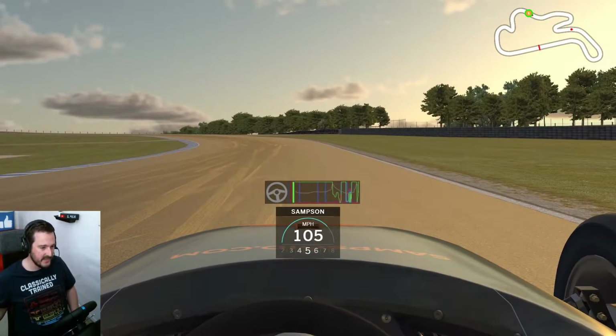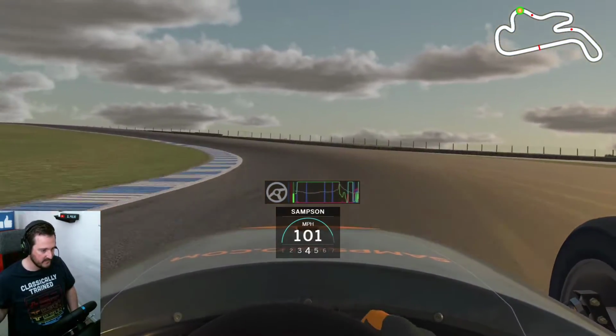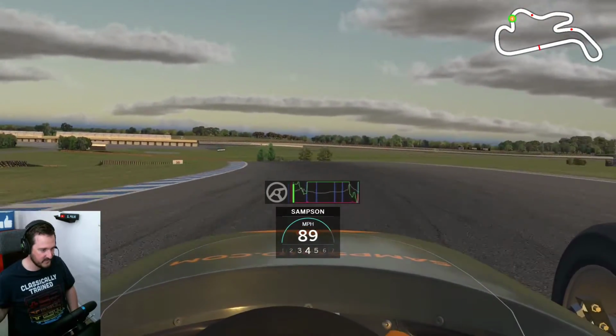Tricky bend here. My advice is not to brake. My advice is to blip a downshift to fourth and modulate the steering and the throttle input to keep yourself straight. Well, let's watch it through. So fourth gear, and I let the rears hang out and then I'm back full throttle now.